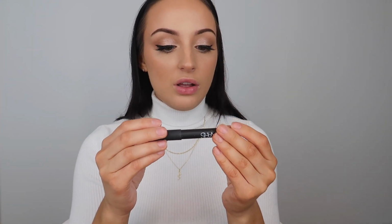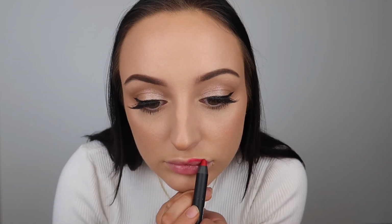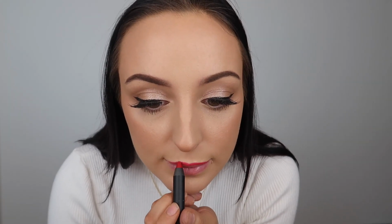Anyways, now we are down to the last step, I believe, unless I'm forgetting something, and that is the red lip. So we are gonna be using the NARS Dragon Girl Velvet Matte Lip Pencil, and I am pretty much going to line my lip and just fill in my entire lip with this, and then we're gonna go in with another product. So let's do this first. And now I'm taking the NARS Air Matte Lip Color in Total Domination, and I am just, again, filling my lips in with this.